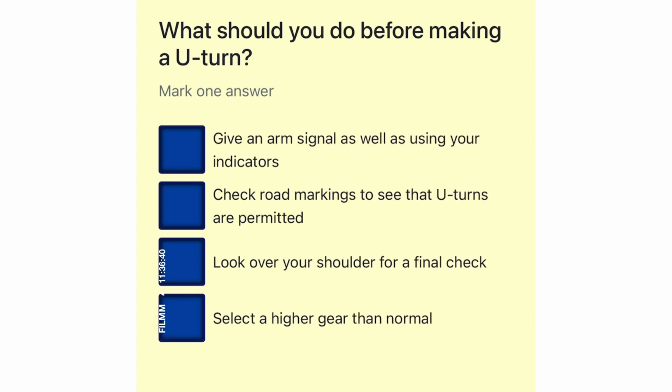What should you do before making a U-turn? Give an arm signal as well as using your indicators. Check road markings to see that U-turns are permitted. Look over your shoulder for a final check. Select a higher gear than normal.